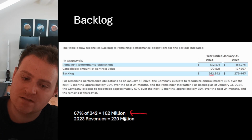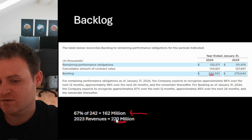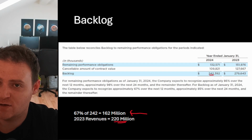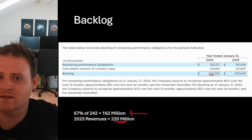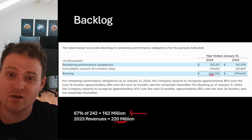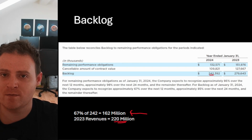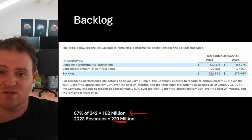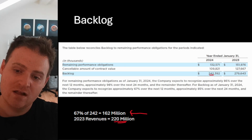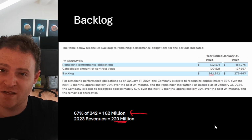Obviously, the previous fiscal year, they made $220 million. 162 being a lot lower than 220 means if they're going to make up for that shortfall and deliver at least 10 to 15% growth this year, they're going to need to book a lot of new customers and actually get the revenues flowing from them in this year, as opposed to booking customers that are only going to hit the balance sheet in future years, which seems like a bit of a tall order, and I'm not going to lie, it has me a little bit concerned.